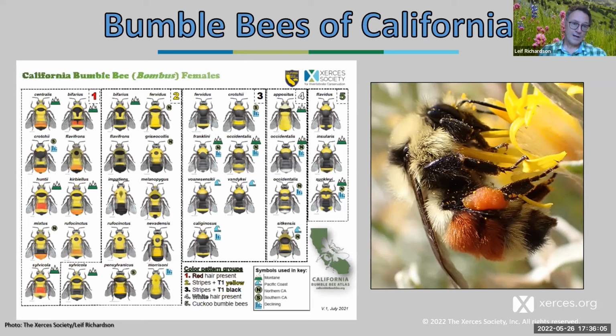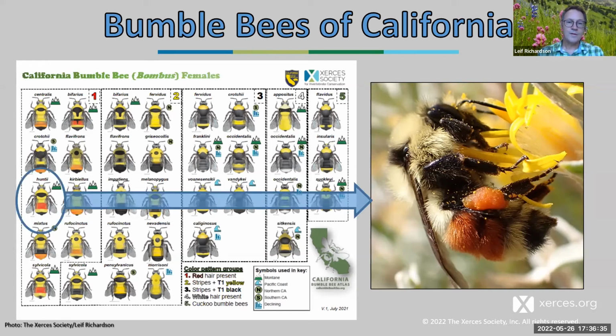But you can see that I've divided the bees into a category that has red or orange hair. Second, a category that has yellow and black striping, but the first abdominal segment, T1, is going to be yellow. Third, a group that is also yellow and black striped, but the first abdominal segment, T1, is black. Fourth, bees that feature some amount of white hair somewhere on the body. And finally, the three cuckoo bumblebees. Go ahead with the slide, Rich.